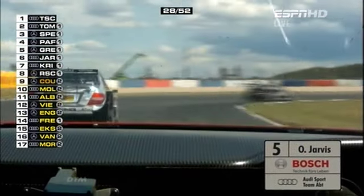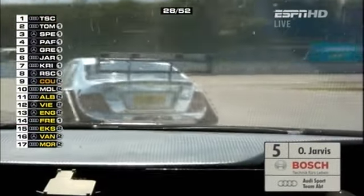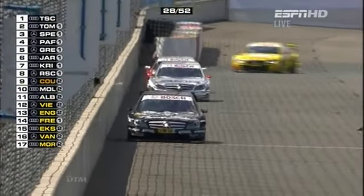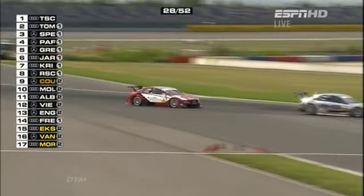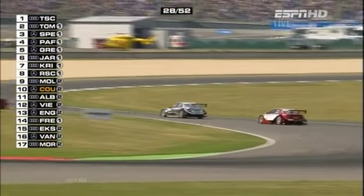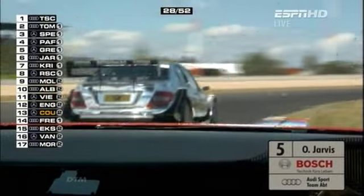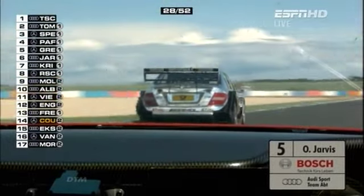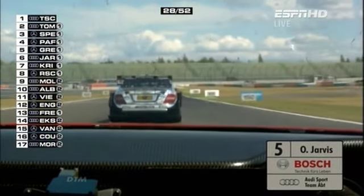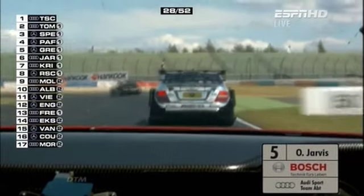Bounce or no bounce, Oliver Jarvis is ready to pounce, but he's been ready for several laps and has yet to make a move that sticks on the hard defending Jamie Green. So it's the battle on track for 5th place. And there, Jarvis, keeping every bit of that Mercedes in focus, in target, ready to attack.